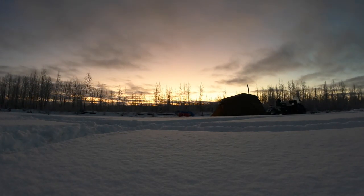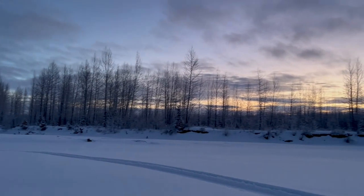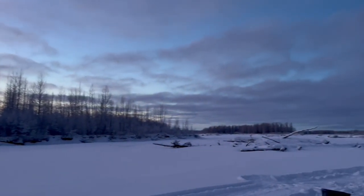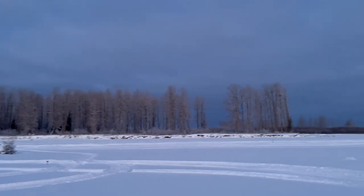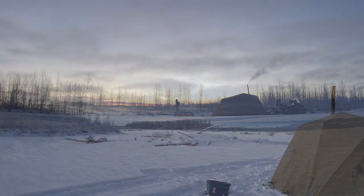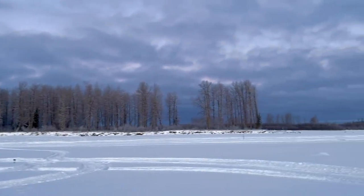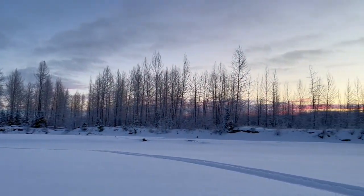Beautiful morning. Well, it's about 10 a.m. right now. And as we'll be able to see, the sun is still not up.